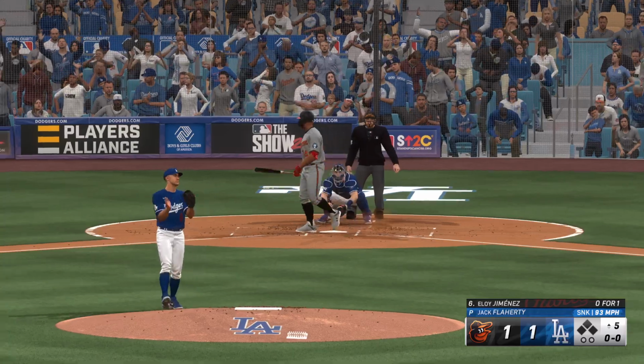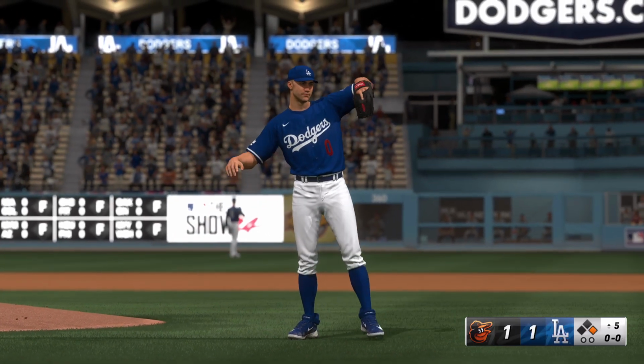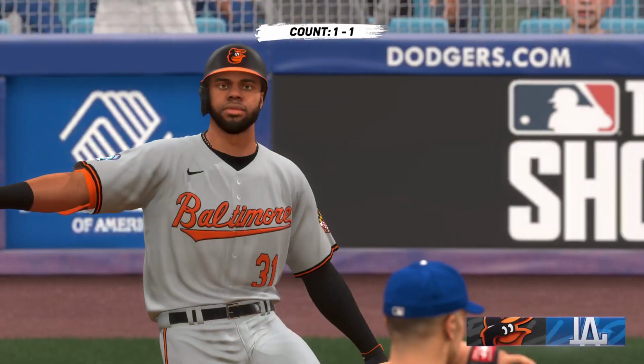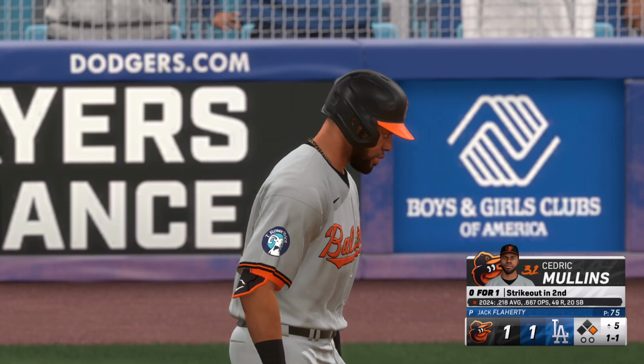He couldn't come up with it. So a change being made at first base. Coming in as the pinch runner, Ryan Mountcastle. Go ahead run on base. And next for the Orioles, Cedric Mullins.